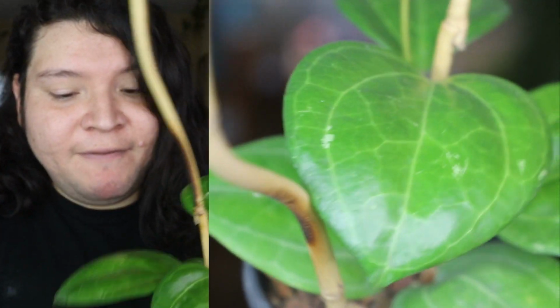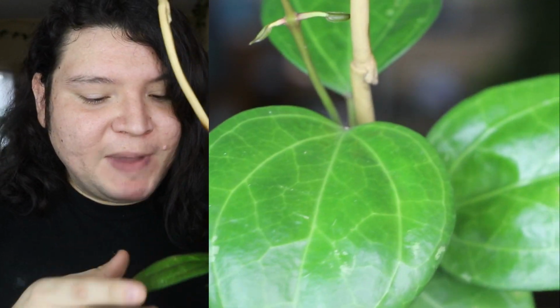It has striking veining and texture. It has speckles, and it's a rounded leaf. It's speckled, it has texture, it has veins, it's glossy, and it's growing a tendril with a set of leaves. What's not to love about this plant, guys? Honestly, what's not to love about this plant?